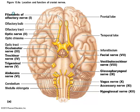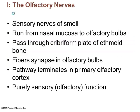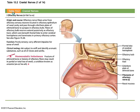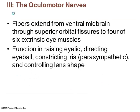So sense of smell, olfactory. Optic is your what? How many eyeballs do you have? Two. What's your second cranial nerve? Optic nerve. What's it for? Vision. Okay? So basically that's what I want you to know about the 12 cranial nerves. Olfactory is 1, optic is 2. They give you a whole bunch of information, but again, just the name of it and what it does for a living.